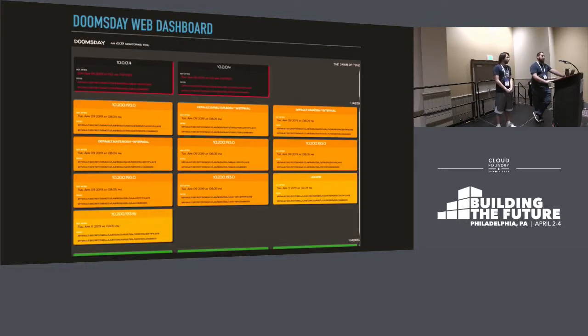So we have a web dashboard. It's in progress, but that is what it looks like as of a week ago. We wanted to convey as much information as possible in a very concise thing that you can just have on the wall, and the colors change. Things aren't green all the time, but they should be.